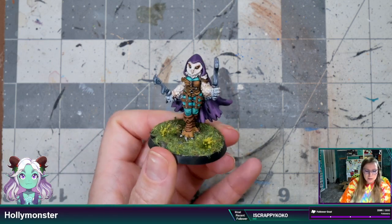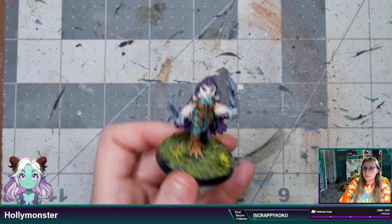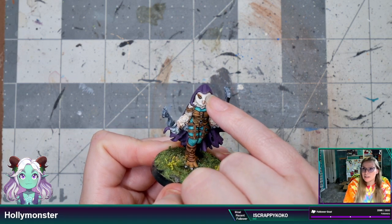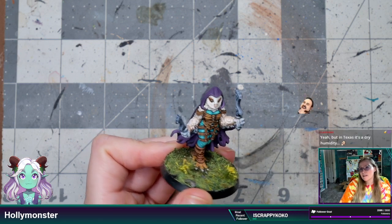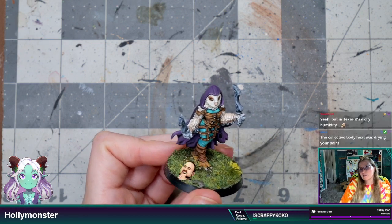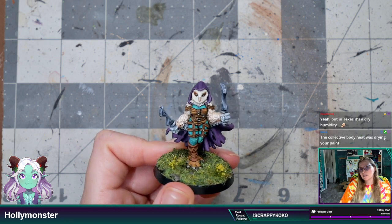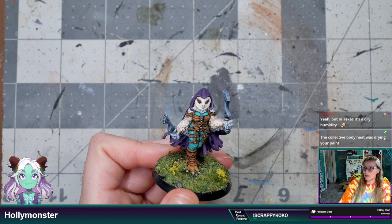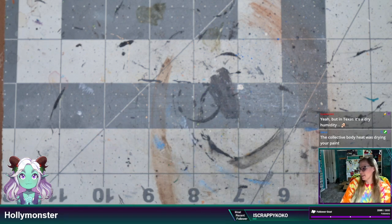I did the cloak. I actually used pink. You can probably tell a little bit on the edges around where the face is, but I used pink to highlight it up instead of purple. The collective body heat was drying into the paint, right?